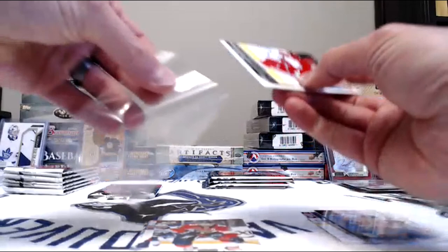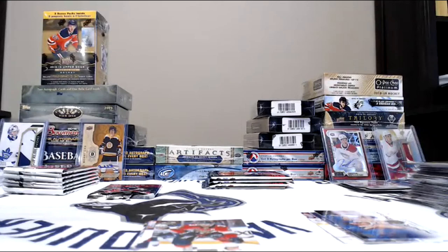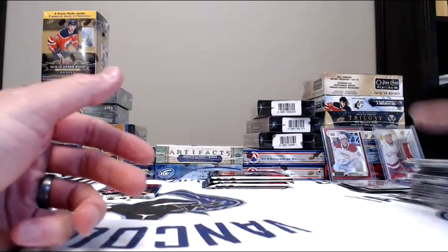We had an unreal box, and there was a Carter Hart Young Guns canvas card. There was a Day with the Cup Washington Capital. I think it was John Carlson. And there was something else I'm forgetting at the moment, but it was an unreal box. Actually, no, there was a Svechnikov Young Gun as well.